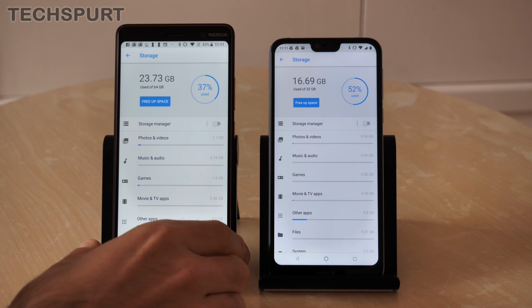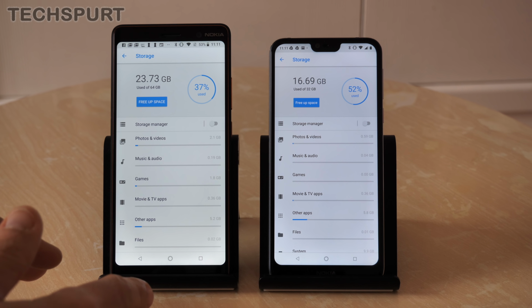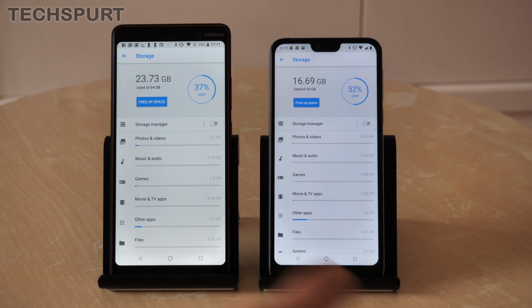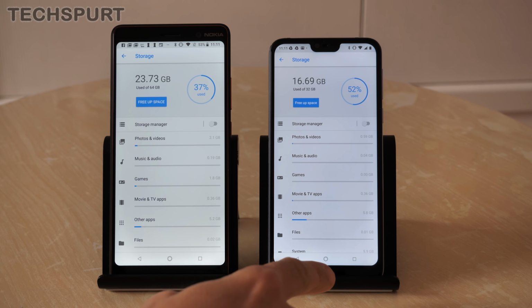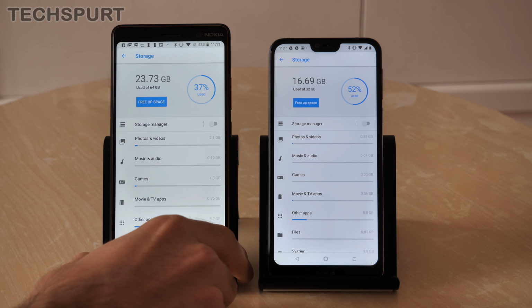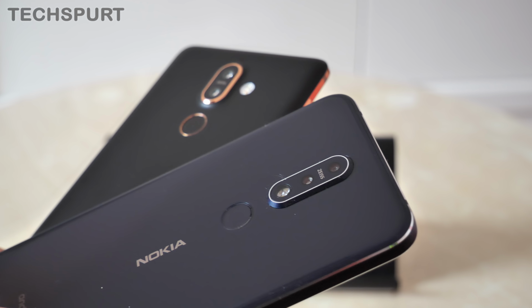Here on the Nokia 7 Plus, it comes with 64 gigs as standard, whereas on the 7.1 you get a choice of either 32 or 64 gigs. But in both cases you can slam in a micro SD memory card. I believe that the 7.1 has better support, up to 400 gigabyte cards, whereas on the Nokia 7 Plus it's 256 gig cards. And last but of course not least, what about that camera tech?